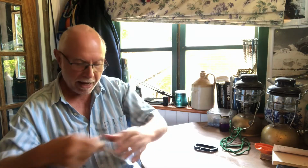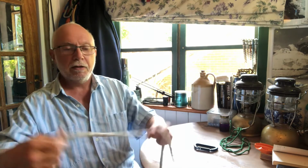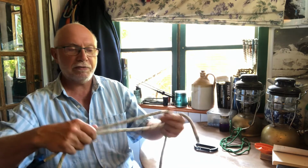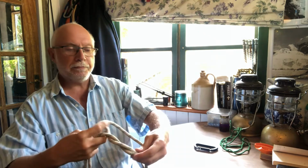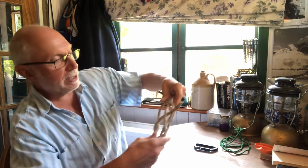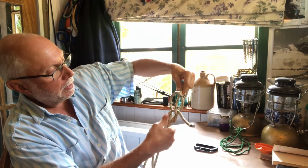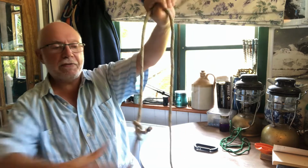Fantastic. And then we have the sheep bend, joining two ropes together, if I can find the end. The simplicity here is just fantastic. Up here, round the back, through. I mean, just look how simple that is. Bang. Two ropes joined together, they will never come apart.